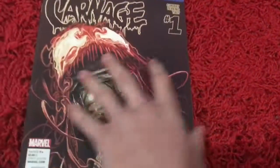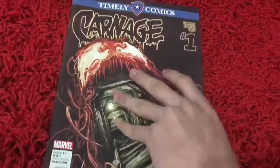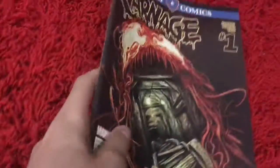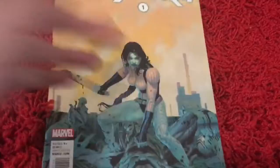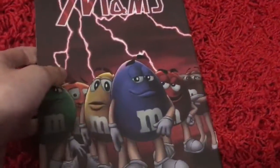And then we're getting to the end, but then we have Timely Comics Carnage number 1. This collects the first three issues of Carnage Volume 2. And it was $3. Because that's actually the retail price, is $3. $1 per issue, so that's cool. And I got Gamora number 1. I got it for $1. I just thought, since it was number 1 and it was only $1, and also because Gamora died in Infinity War, spoiler alert, so I thought I'd get it.